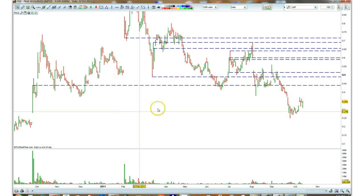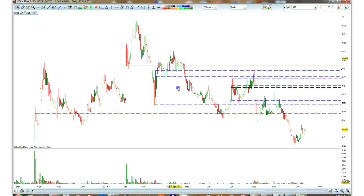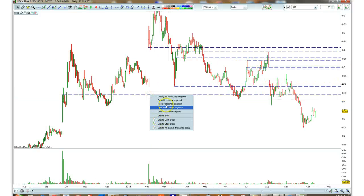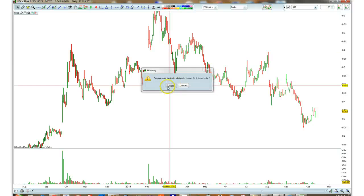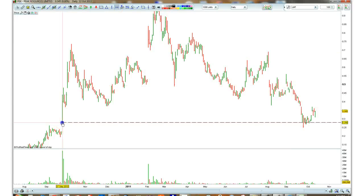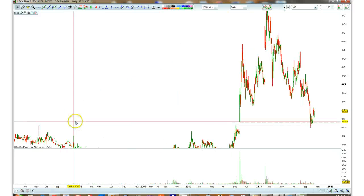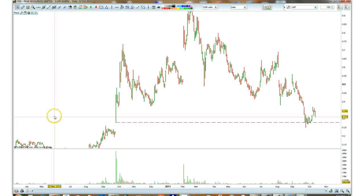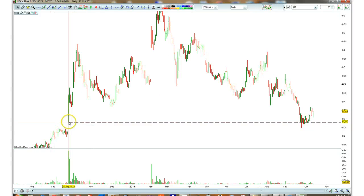Okay, this is PEK, Peak Resources, and it looks like I've charted this one before. And I've got lines everywhere. So I might just get rid of them all because we'll start again. So I'll mark the low of that really high, that's the highest volume bar on the map there, looks like, for a while. We've got a bit of a gap there too, so 22.5. But you've got the low of that bar. I'll mark the high of that bar.